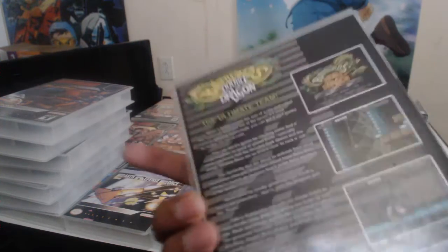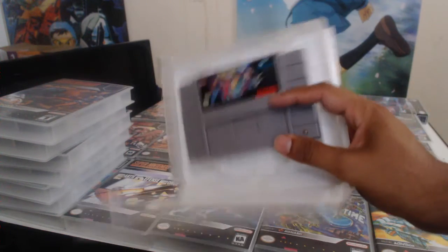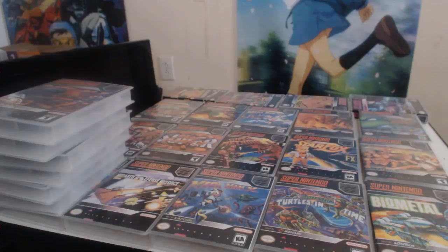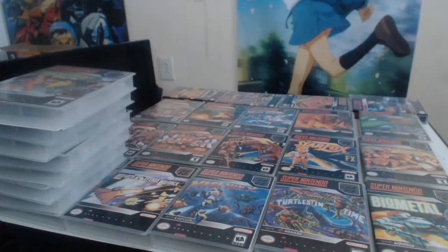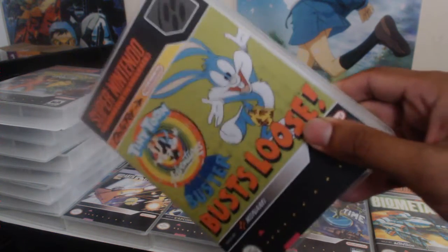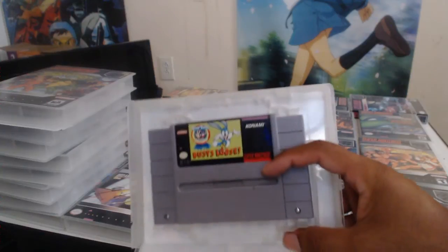Battletoads vs. Double Dragons. This game is expensive now. I can't believe this game is expensive as well. This game is running for almost $50. Ridiculous. This game is a really great game. I understand why it's going for that much, but this game is a really short game. I could beat that game in like 17 minutes. How do I know that? Because I have the world record for the fastest speedrun on that game. That's why I know.